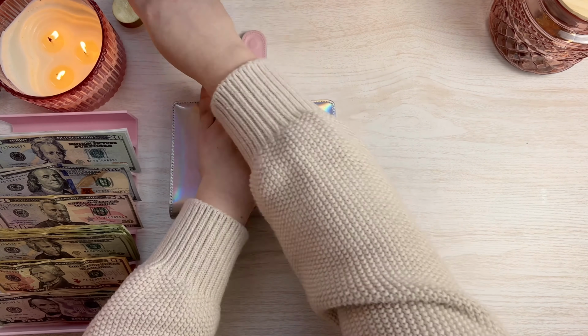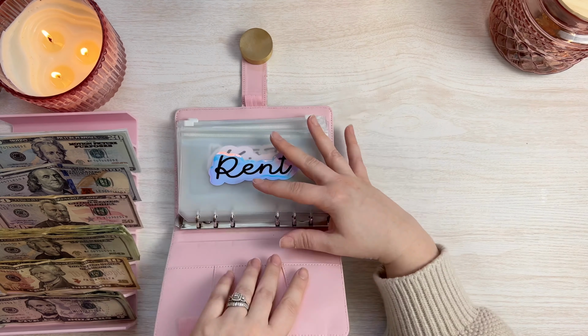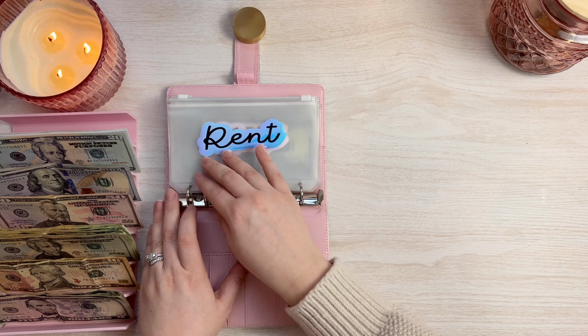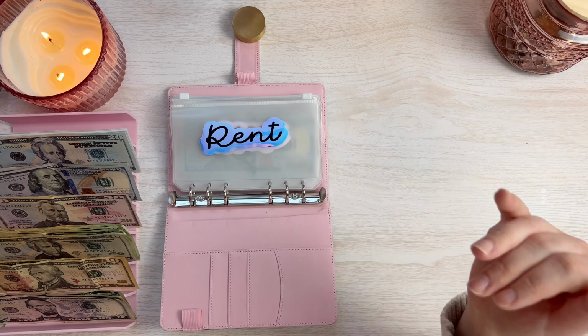But I wasn't 100% sure that I wanted to switch over to digitally doing the bills. So I stuck with what has been working, which is the cash. So we are going to stuff this bills binder. I stuff this 4 times a month, and I think I'm going to go with weekly stuffings for this month and see how that goes. I didn't have a chance to switch over to bi-weekly yet, and I think that's okay. So let's just go with it.